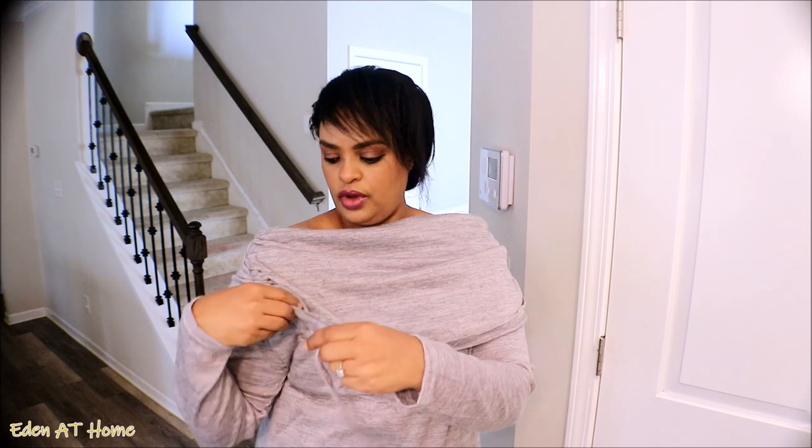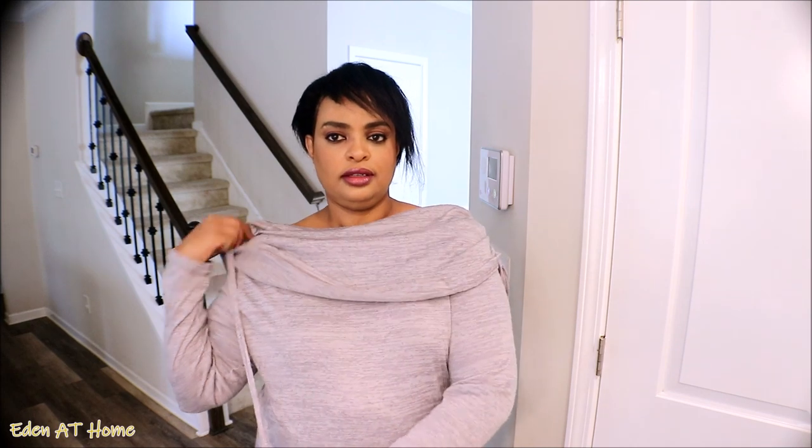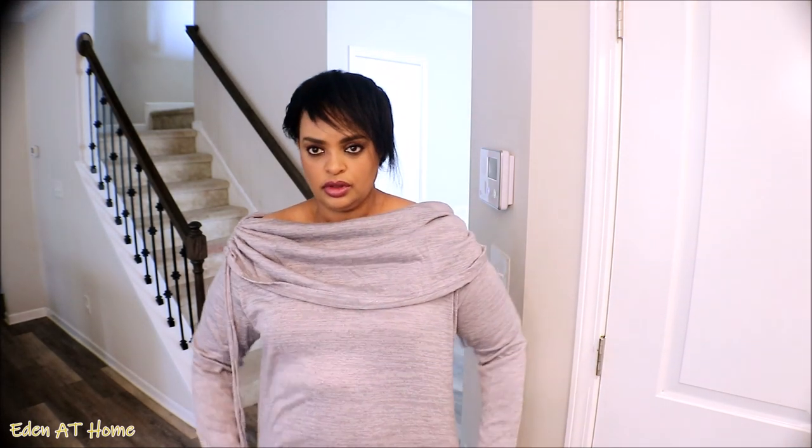And you can open this one. You can style it many different ways. Like right now, I can do it like this if I want. You see how cute it is? So beautiful, you guys. I love it. Or you can make it smaller like this, or you can do one shoulder down. See, so you can wear it many ways, but I do love to wear it like this.